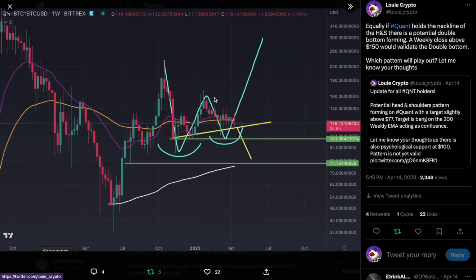Again, this would be a double bottom. We would need to see a close above that neckline, which is about $150 over here. So it's not valid. Equally, the bearish pattern is also not valid at the moment, but we're at least preparing you guys.